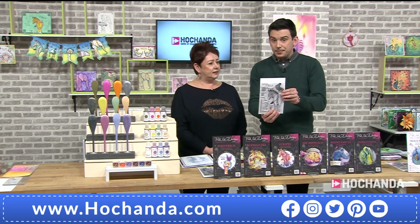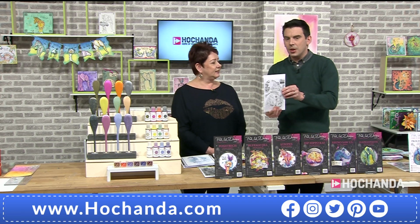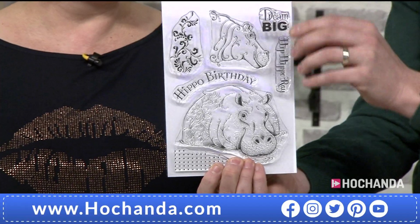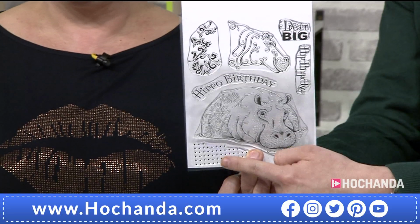So that is your zebra, Old Stripes. And then, you're not allowed favourites, but I think this is mine. I'm loving Hip Hip Hooray. Oh, you clever sausages. So you've also got background stamps here as well.